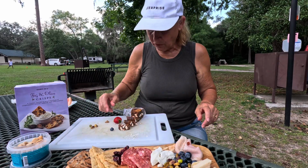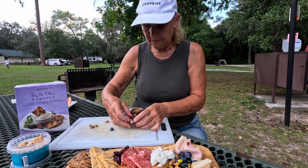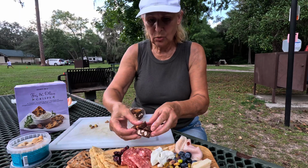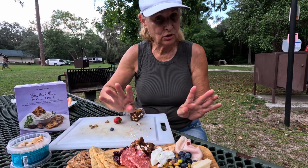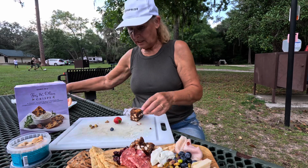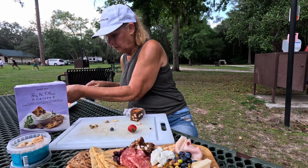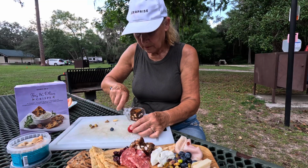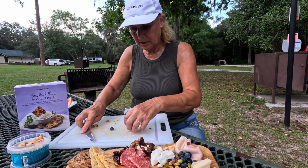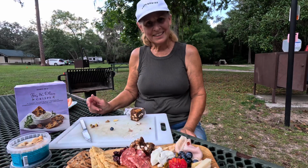And then one of my favorite things is by Mitica. This is a fig and almond torte. So I love this. It's chewy and fresh. 2 ingredients only. And then maybe a little fresh strawberry. Little strawberry flour. And there's my charcuterie board for dinner.